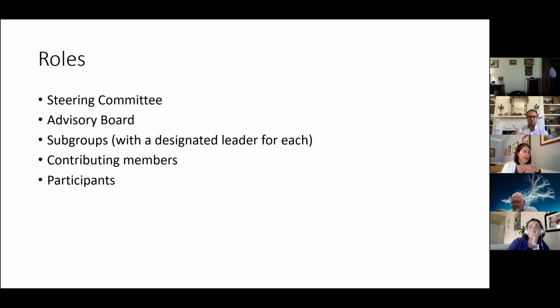And one lesson that we have learned through the network so far is that it's hard to accomplish large things with lots of people, right? So we've created a series of subgroups to divide up different tasks of interest. And so we will be recruiting people for different subgroups with different emphases. And there'll be a leader for each, and there will be people involved in each of these subgroups.